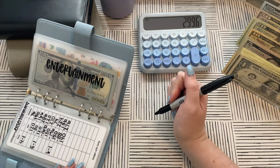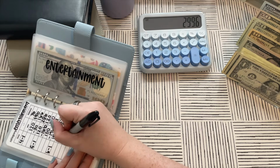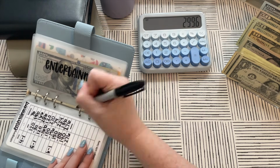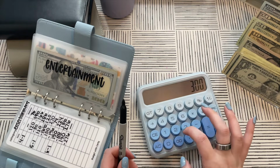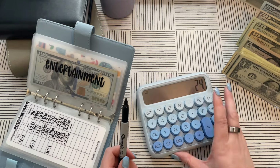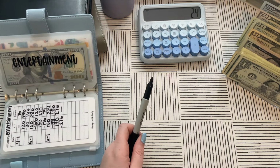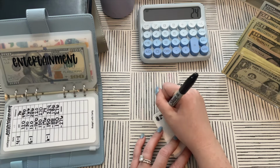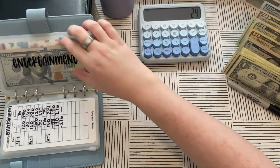All right, so I'm actually only going to do minus 276, and we have a big fat nothing, but we have 300 minus 276. We owe $24. So what I usually do then is just grab something and put that with Sharpie on the back, and we will be looking for money to pay that off.